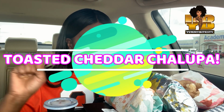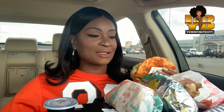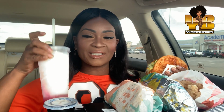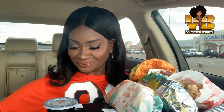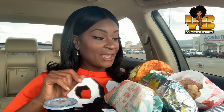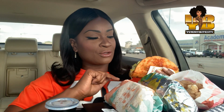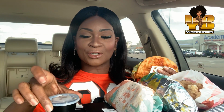Okay, so I got the box. The box comes with a taco, these little cinnamon twisties, and a drink, but I got the dragon fruit freeze. Yeah, I love this thing. And I got an extra toasted cheddar chalupa. Such a tongue twister. Anyway, instead of the tomatoes, I got pico de gallo.